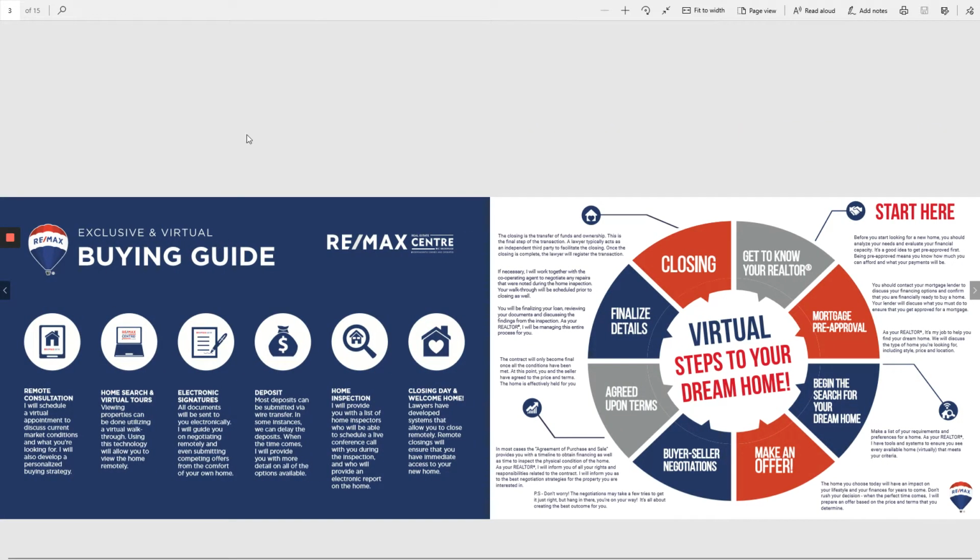Exclusive and virtual buying guides. So most things now have gone virtual and electronic due to the COVID-19 pandemic. A lot of protocols have been put into place. A lot of changes have been made, and I don't think it's just going to be for now, but going forward as well, to ensure everybody's safety, both buyers and sellers, and the agents as well.